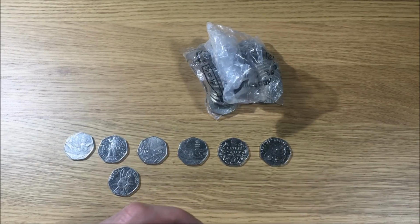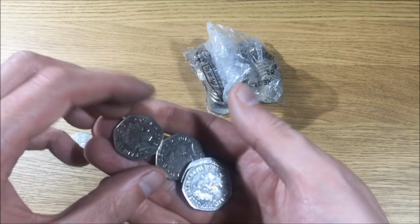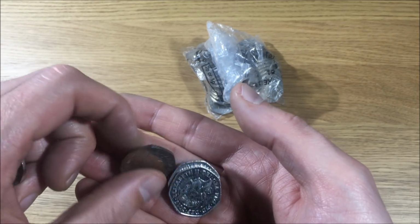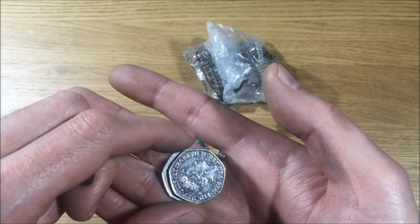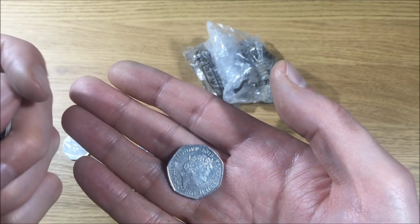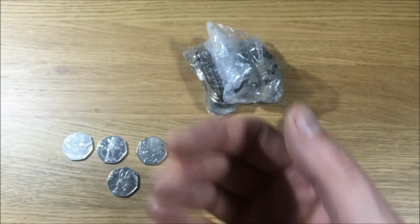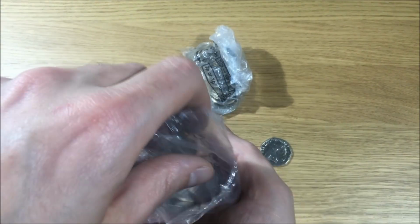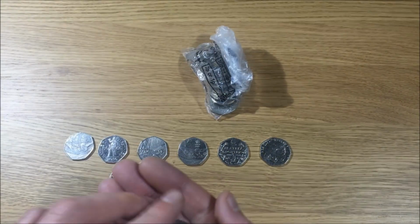So let's have a look now for the key dates. 2012, 12, what's that, 15. And 15. Let's take the one from the end. That was not a very good bag considering how good the first two were.